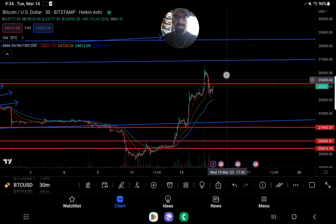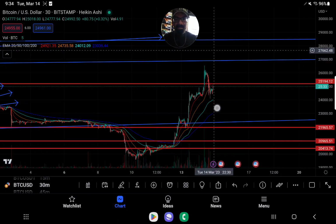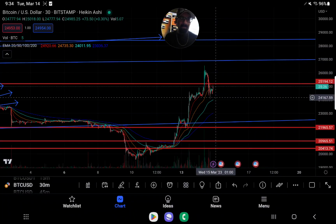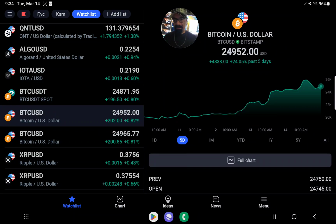If it were to break that, then we can start coming up to these pattern formations. The first level would be approximately 26,870. The second level is about 28,480. But first things first, we would have to break over 25,194. Otherwise, this pattern would be moot, and we would have to come back down to that uptrending support around the 22,300 level.